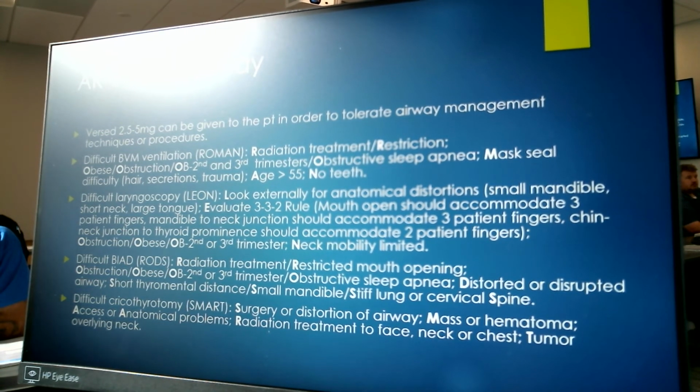And difficult BIAD is RODS: radiation treatment, restricted mouth opening, obstruction, obese, OB, second, third trimester, obstructive sleep apnea, distorted or disrupted airway, short thyromental distance, small mandible, stiff lung, or cervical spine. And then difficult crike is SMART: surgery or distortion of airway, mass or hematoma, access or anatomical problems, radiation treatment to face, neck, or chest, and then tumor overlying the neck.